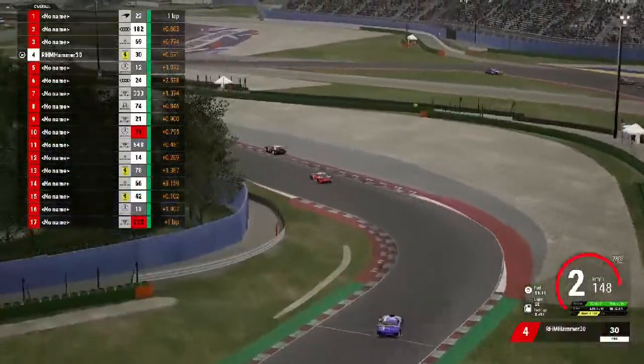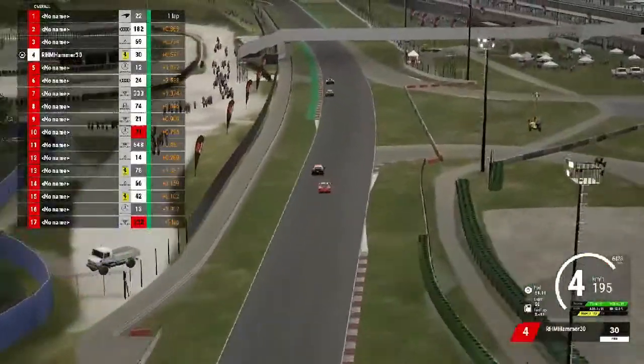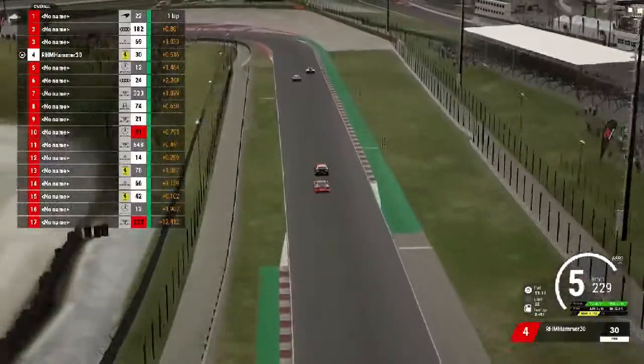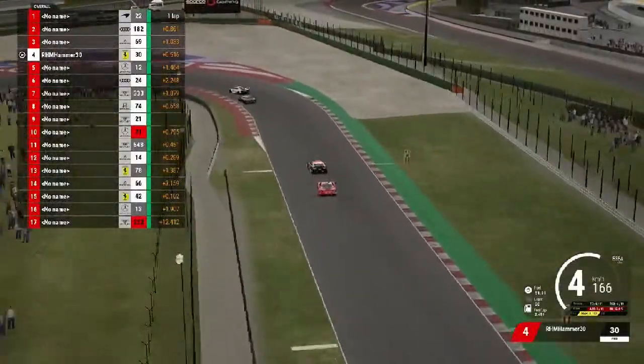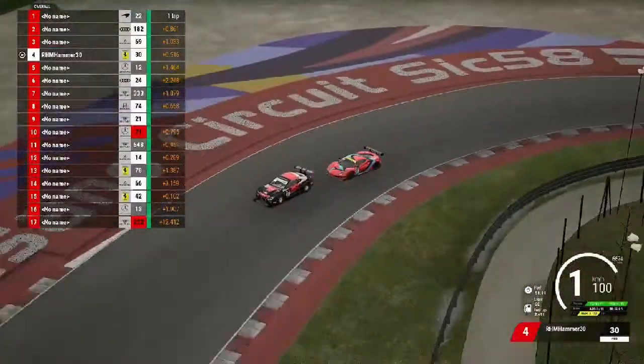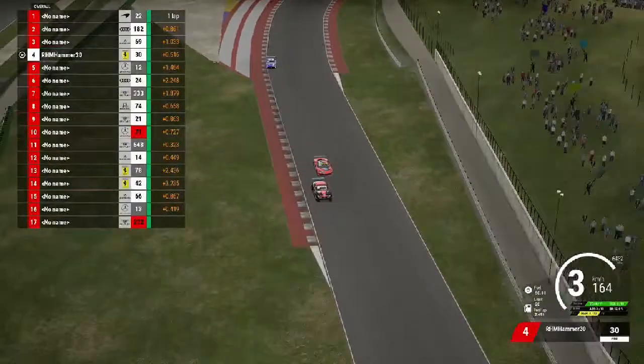Here we have the battle for 3rd and 4th between me and Furberton. Furberton goes really wide there, avoids the sausage curves, and that allows us to have a good run on him. We've gone left, we're going right, we've gone left, now we're going right again, into the corner, trying the cutback right underneath the tail wing of that Lexus.